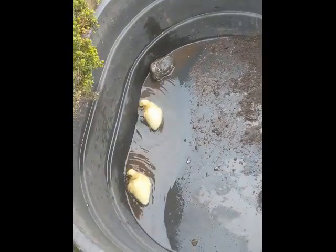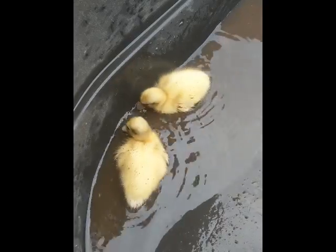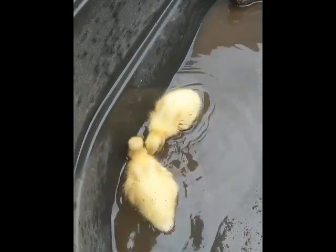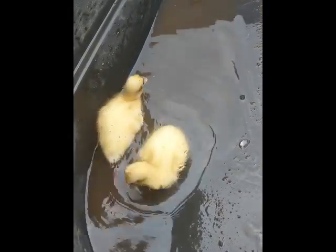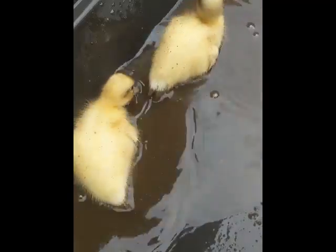there's the baby ducks. We brought them outside so they could keep us company. And we gave them a little playpen, which is just a big tub. We've been giving them some worms to eat and some sow bugs. And they are really enjoying the little mud puddle.